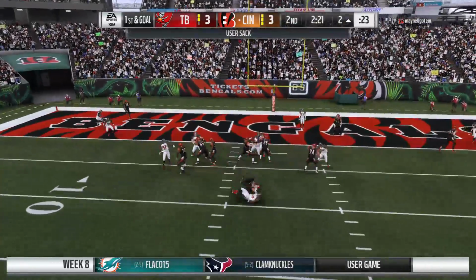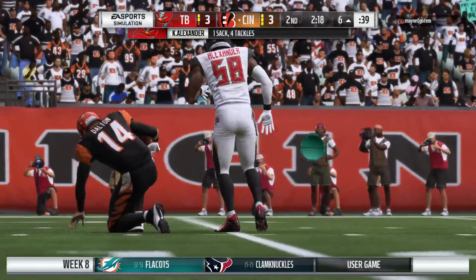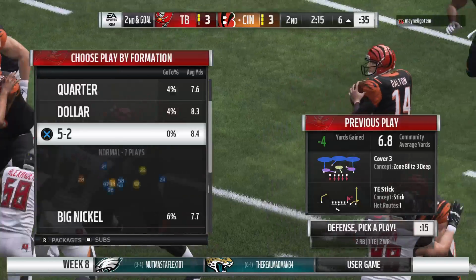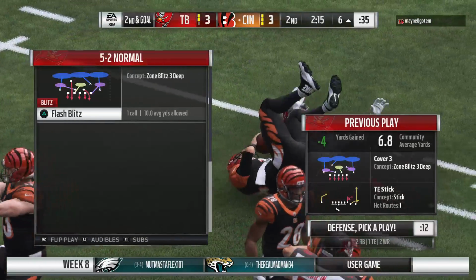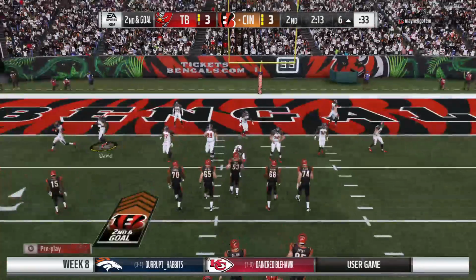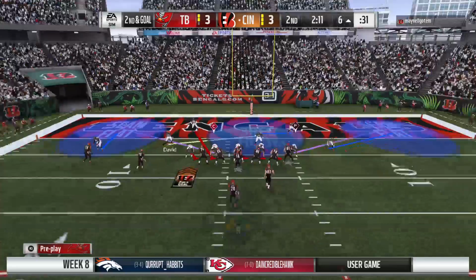This will be Dalton again. Feeling the pressure here and taken down. A sack back at the 7. Quan Alexander coming in hard on the blitz. He gets him down for a loss of 4. They don't need to run another play here before the 2-minute warning. Let's see if they do it anyway.